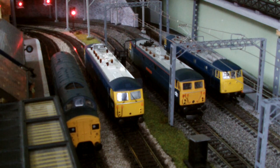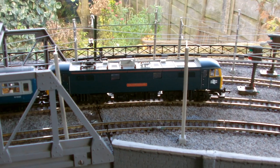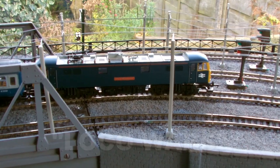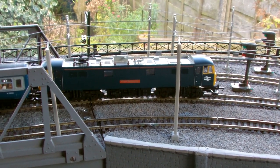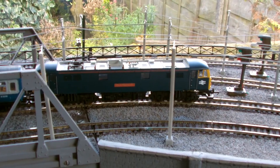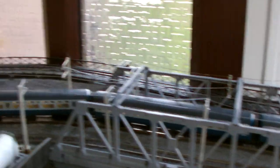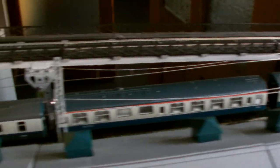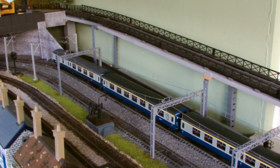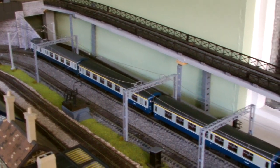Anyway, let's get on with the competition. Well, in my video called Loco Wars, which, by the way, I can highly recommend, we saw which locomotive could pull the most coaches up the incline, and it was City of Manchester. So just to get things off and running, we've got 12 coaches here behind City of Manchester. Six of them are Bachmann coaches, six of them are Hornby coaches. Pretty much the type of train that would have been running in the 70s.